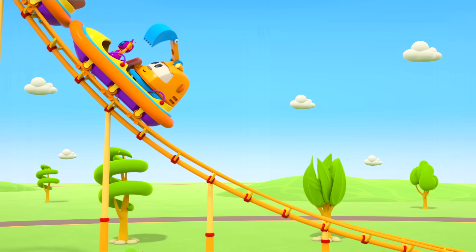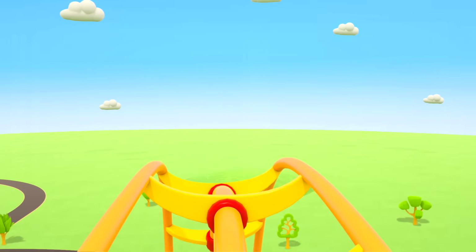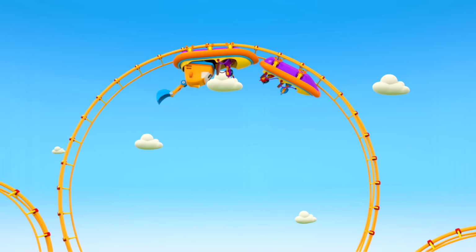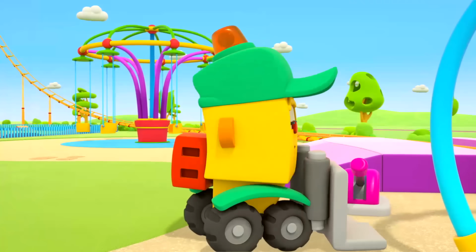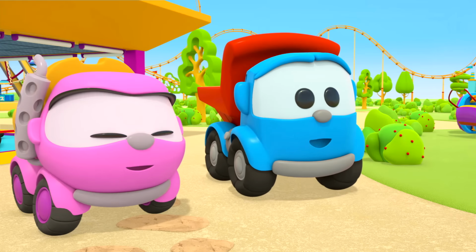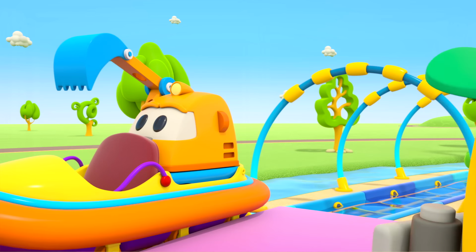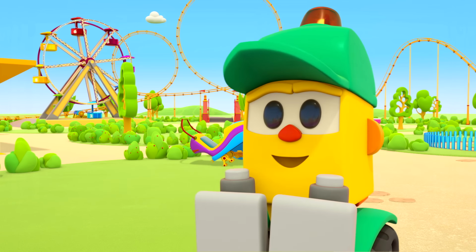The rafts are going up the ramp, and quickly going down again. A loop the loop. And another. And the pool. Oh? I guess it's not so hot now. Can we go together? Okay, let's go.